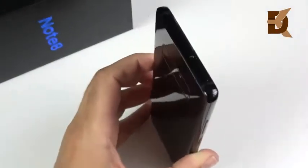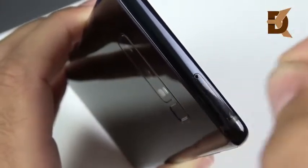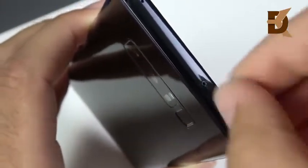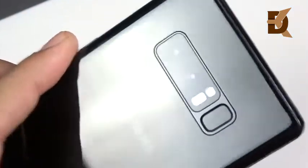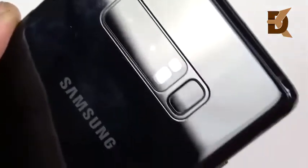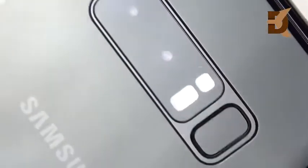I also have a self-inflicted wound here on the SIM card tray, where I was putting in the needle to get that little SIM card out because I constantly switch phones. Over here, there's a slight scratch on the fingerprint scanner. You can see right there. So it's not a perfect build quality, but it does have pretty good build quality.